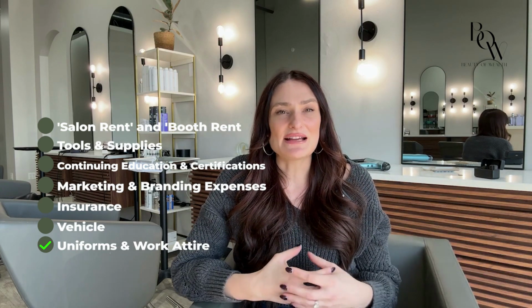Work-specific attire can be a tax write-off, but there are some rules. You can deduct the cost of uniforms, aprons, or any clothing required for work that isn't suitable for everyday wear. If you purchase black clothing for the salon, it typically is not deductible unless it is a required uniform with the salon logo. However, if your clothes are damaged on the job, like getting hair color on your jeans or bleach on every shirt, you can write off the cost of replacing them.